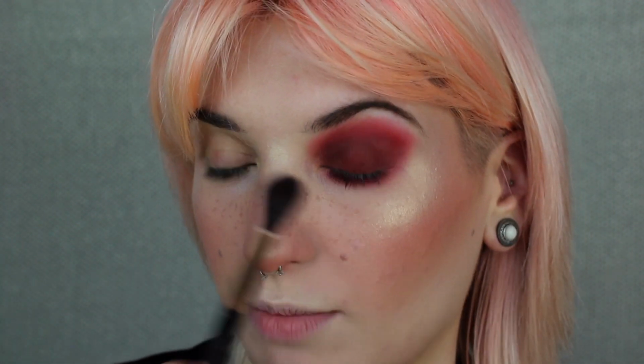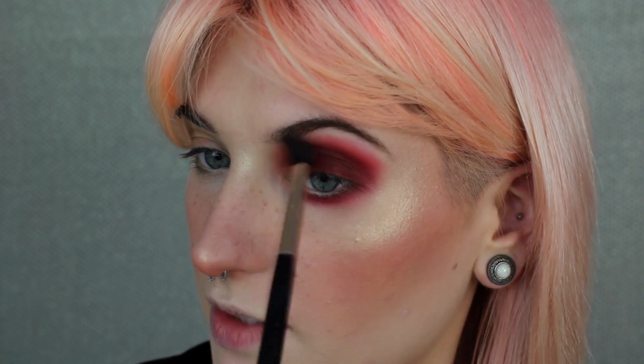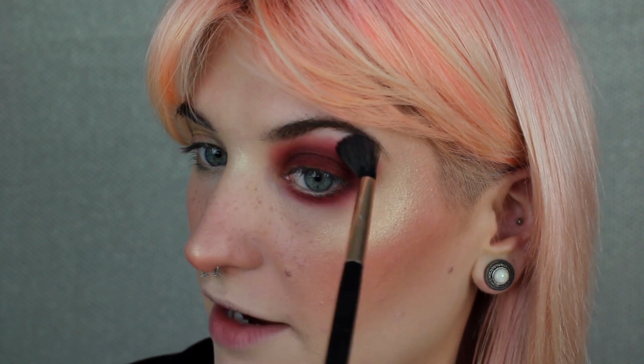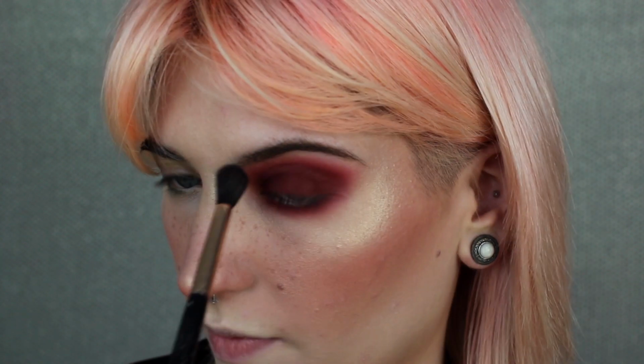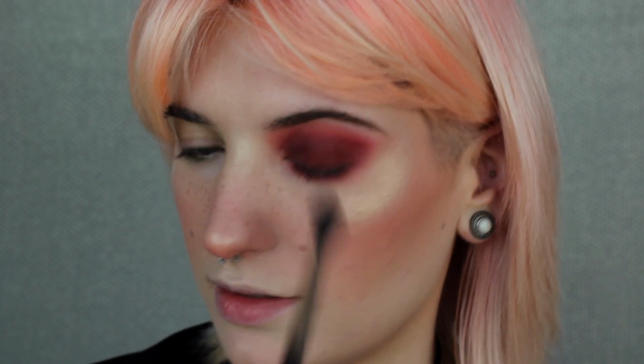And now I have a clean blending brush. There's absolutely nothing on it, and I'm just going to start buffing that out even more. I don't want to use that Frose shade because that will start making this look turn more pinkish, and I want it to stay pretty red. I'm not even going to wing this look out like crazy. I just want this to be a pretty standard red smoky eye. Super simple, but also very dramatic and impactful. I love it. It's very cute.